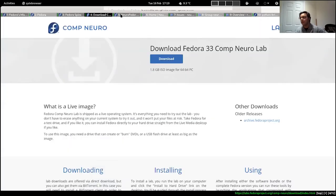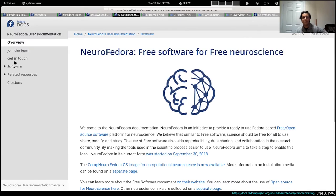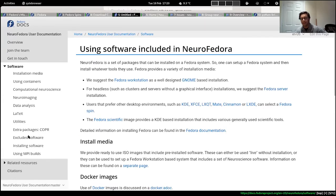Now, the advantage of the way we do things is that we have only shown you how the live image works. You can actually use all of this software also using containers, right?